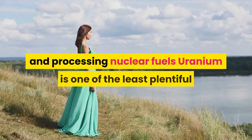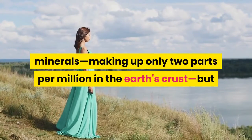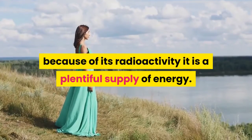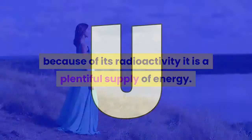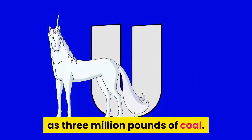Mining and processing nuclear fuels. Uranium is one of the least plentiful minerals, making up only 2 parts per million in the Earth's crust, but because of its radioactivity it is a plentiful supply of energy. 1 pound of uranium has as much energy as 3 million pounds of coal.